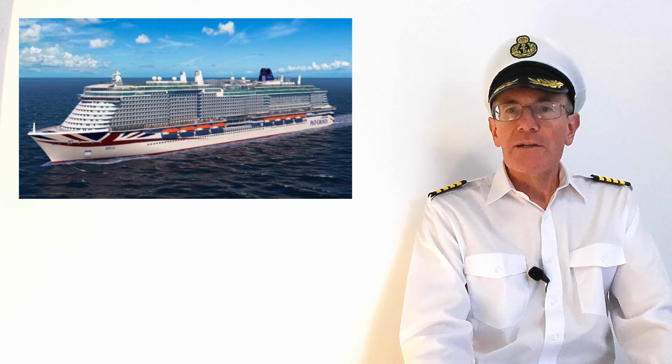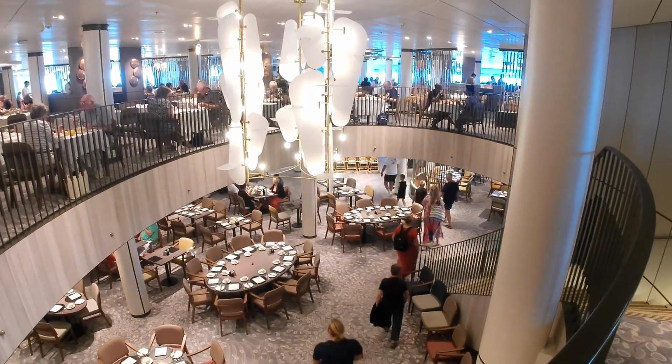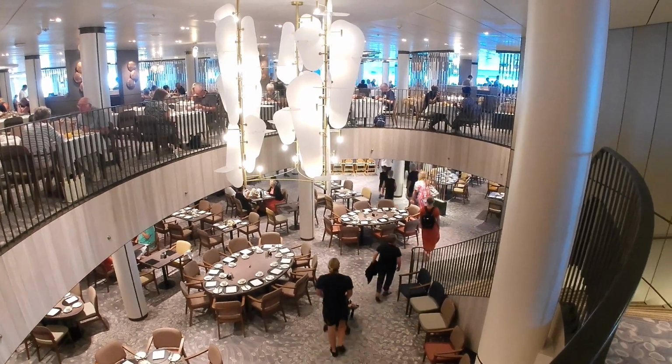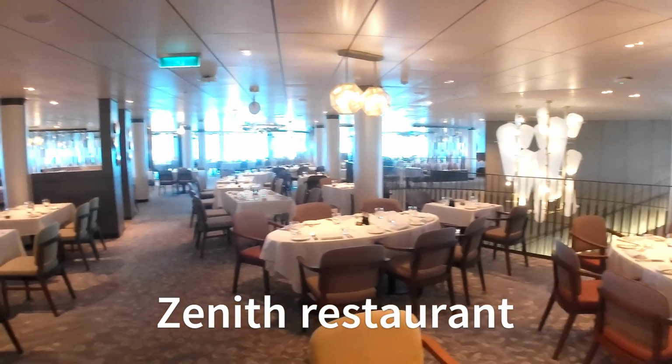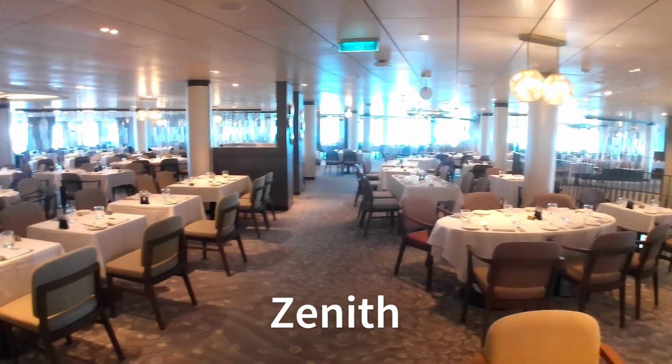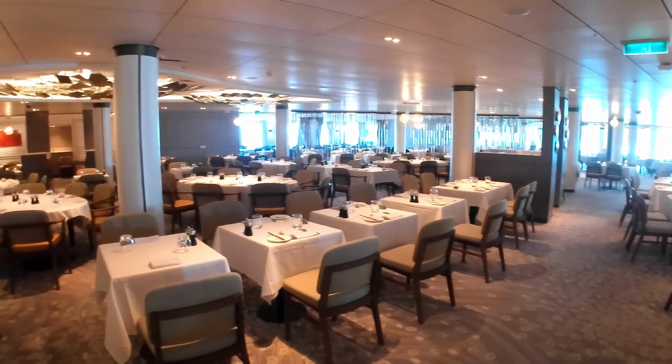The first places we had a look at were the two main restaurants called Meridian and Zenith, which are located one above the other and connected by a staircase. They're both huge. They serve the same menu as each other and we loved them, but if you don't try some of the other restaurants on board, you'll be missing out.